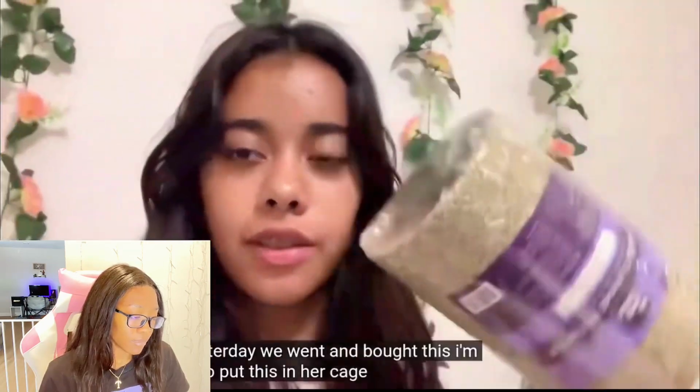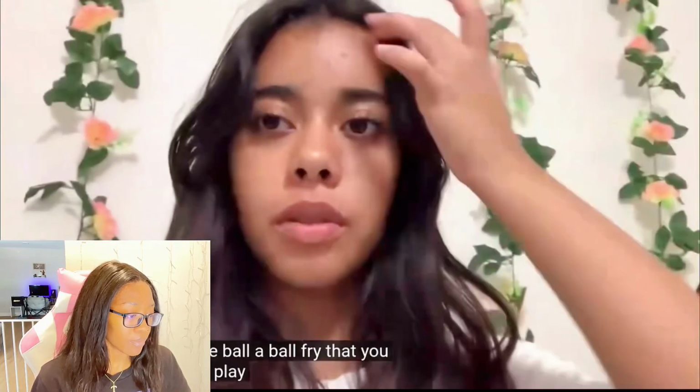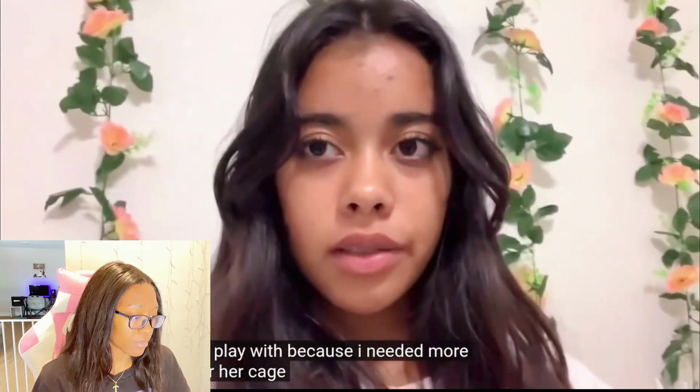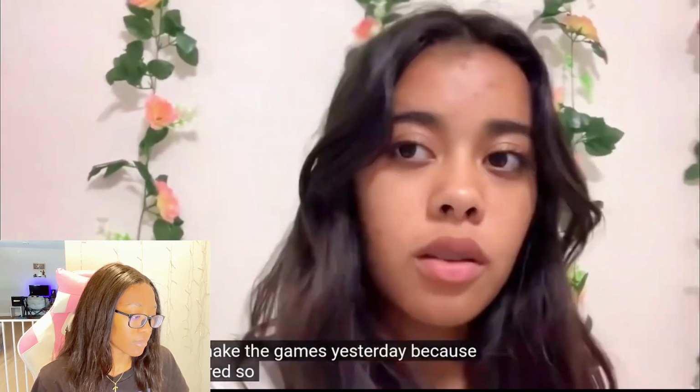I'm going to put this in her cage. Figured it was good for her, right? I also bought this little ball for her to chew on and play with because I needed more stuff for her cage. We didn't make the cage yesterday because we were tired. So we're going to make it tonight.